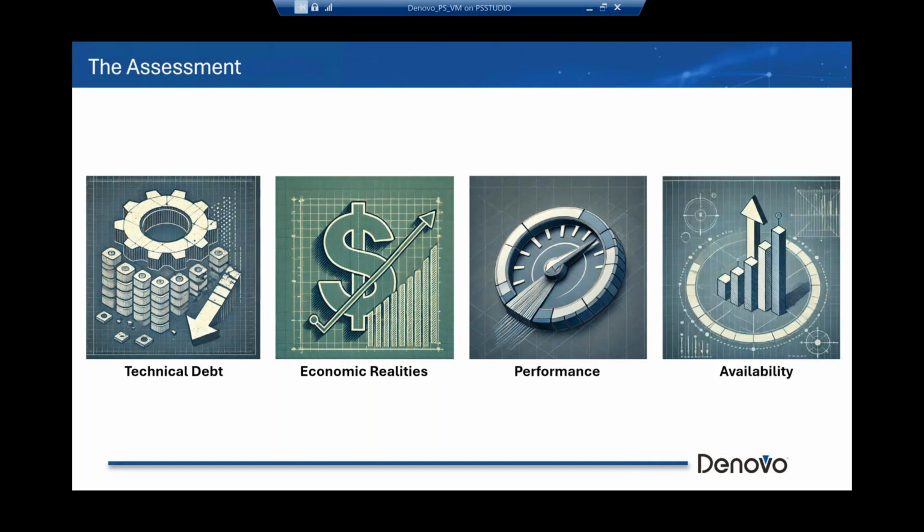How often, or what percentage of the time, do you need this application up, online, and available? What's the impact to your organization when it's not?